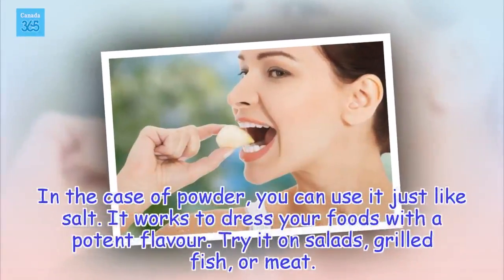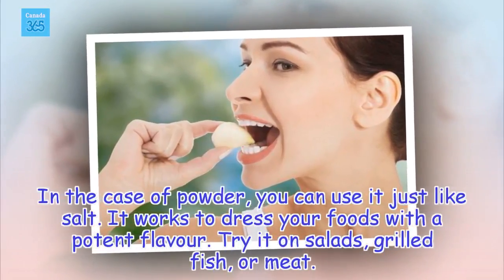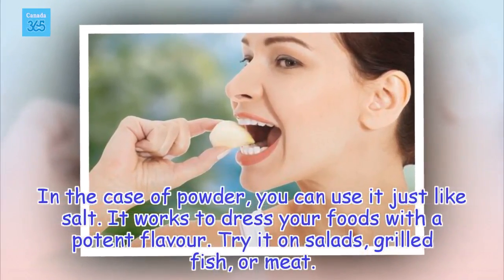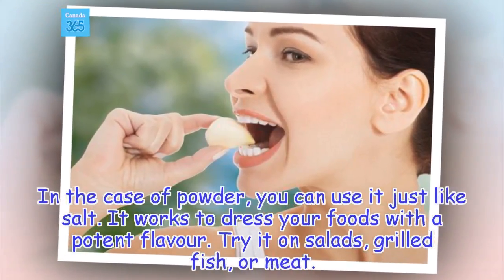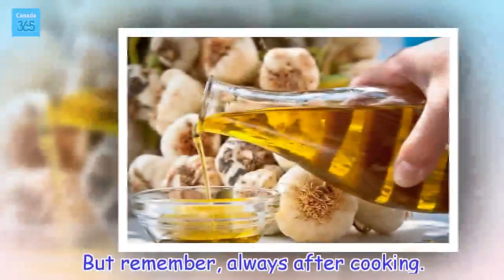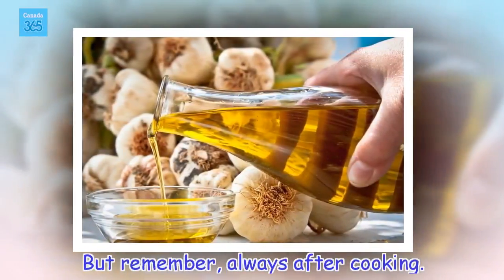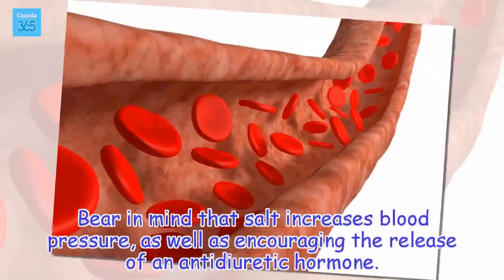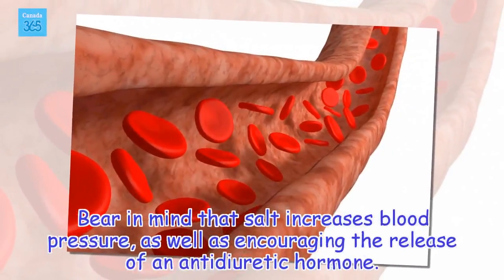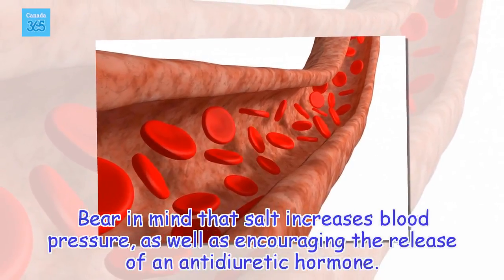In the case of powder, you can use it just like salt. It works to dress your foods with a potent flavor. Try it on salads, grilled fish, or meat. But remember, always after cooking. Bear in mind that salt increases blood pressure, as well as encouraging the release of an antidiuretic hormone.